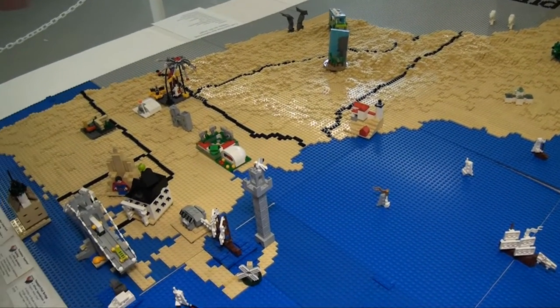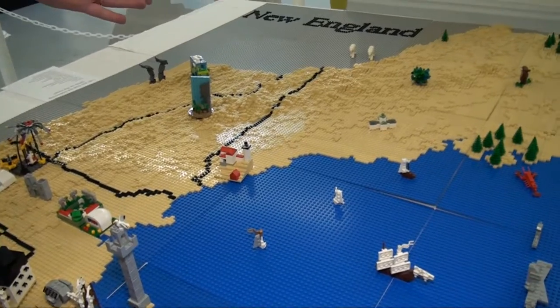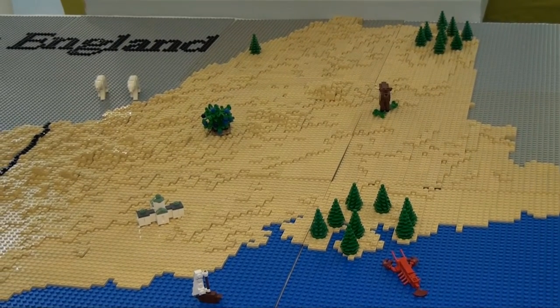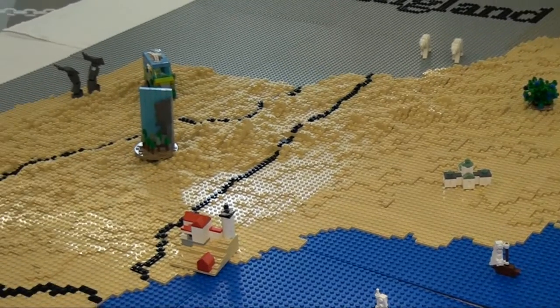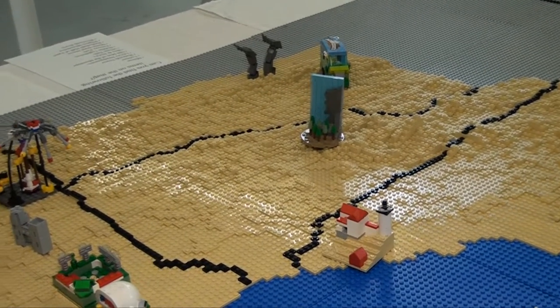It's a relief map, so each plate represents about 100 feet. So Mount Washington, I think, is 1,500 feet, so it's 15 plates high. We didn't include Canada because there'd be dragons. So as you can see, the map is laid out with state lines, and it's accurate with the relief and the hills and elevation and everything.